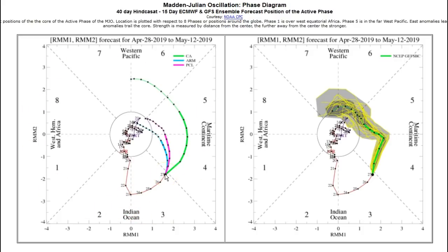So if the active phase is here, we'll say the East Indian Ocean, the inactive phase is probably 180 degrees on the other side of it, or probably south of California, something like that. Maybe working its way into the Gulf of Mexico. Anyway, the forecast, this is the track where it's been. The good news is the further away from the circle, the stronger it is. So it's been just hanging here forever for a month.